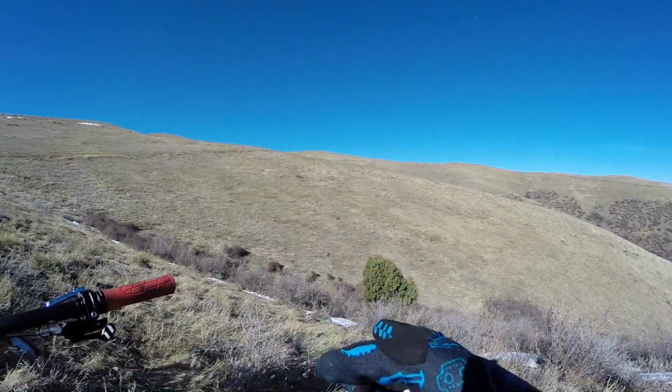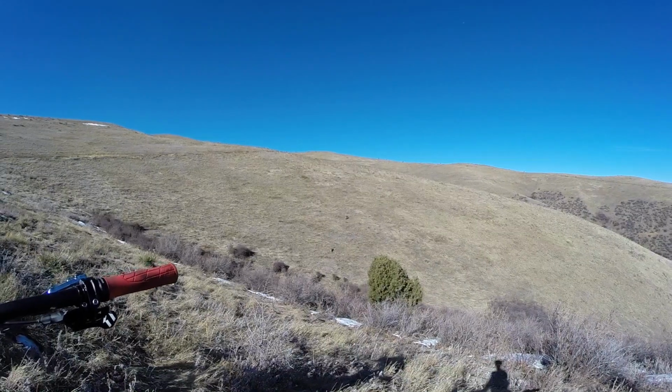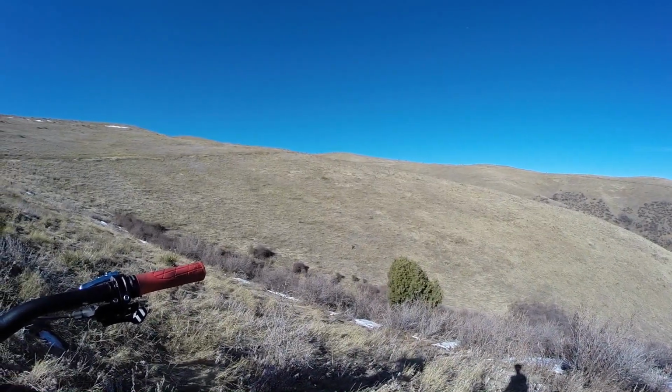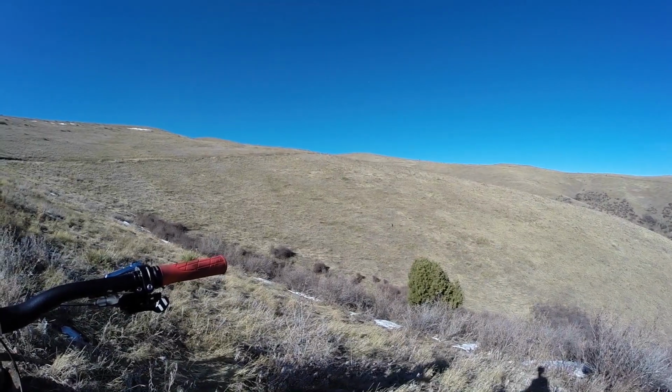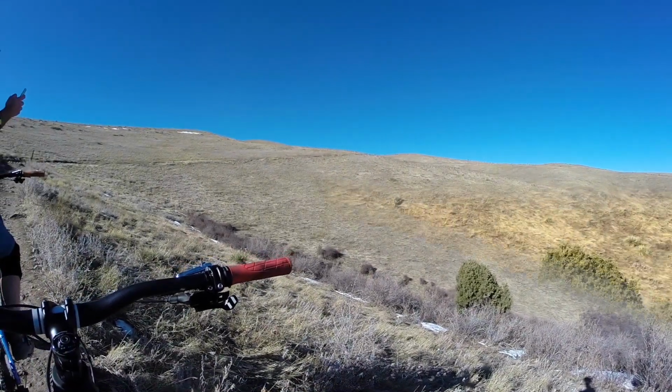There's two coyotes over there. They just live on Green Mountain. It's so cool. I've heard them before, but I've never seen them this close. They do look like smallish wolves, huh?